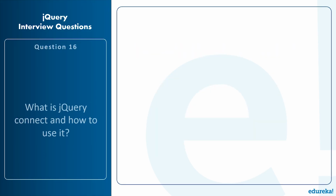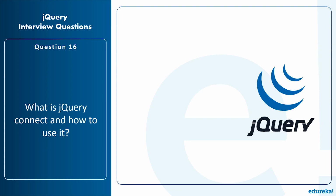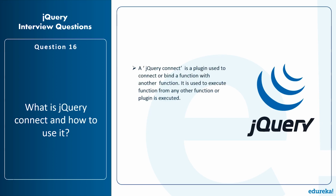The next question is, what is jQuery Connect and how to use it? Now, jQuery Connect is a plugin used to connect or bind a function with another function. So connect is used to execute a function when any other function or plugin is executed. So basically, if you have two or more functions that you want to bind together or use them together, that is when you use the jQuery Connect.